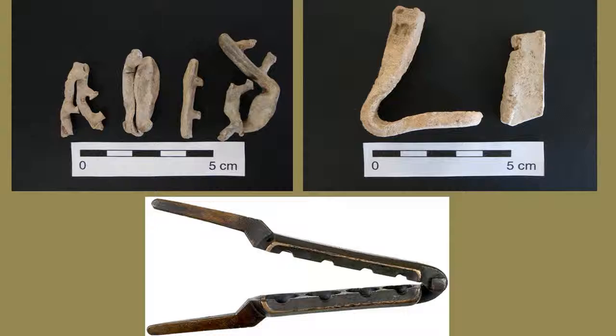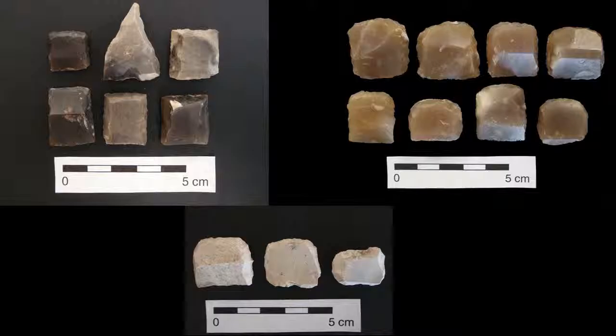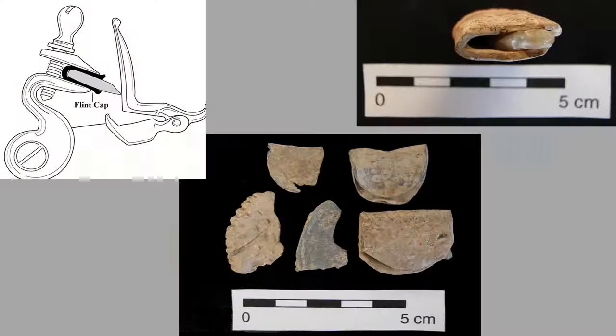Most were commercially produced, with black and gray specimens derived from England and tan examples from France. Locally produced examples on white Burlington chert were also present. Also recovered were the lead wraps that allowed the flints to be firmly held in the steel jaws of the flintlock hammer, including one example that still retained its flint.